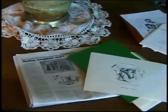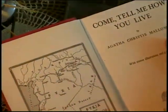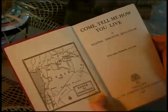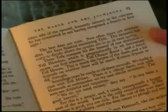Urkesh was not identified with Mozan until we came along. Up until the 30s, the tell was left undisturbed and ignored. Unless you happen to be a mystery fan and you read Agatha Christie's autobiography, Come, Tell Me How You Live, because her husband, Max Mallowan, was an archaeologist, and they toured northern Syria looking for a site in the 30s, and they stopped at Mozan.